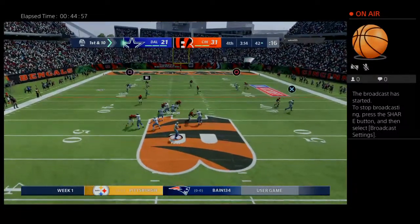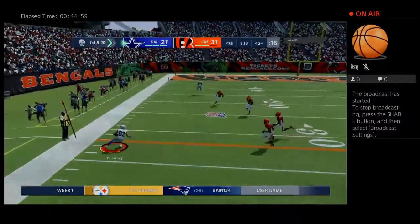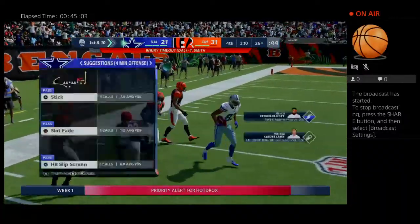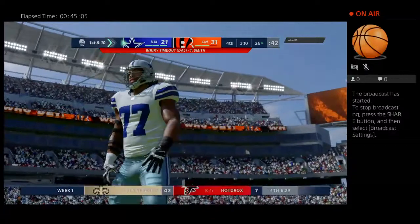The play fake. He'll look to throw. Open man is Duvernay, and he works it past the 30, almost to the 25.